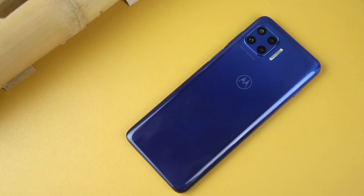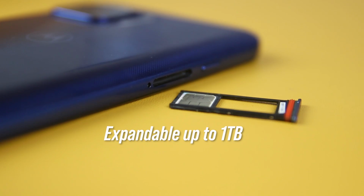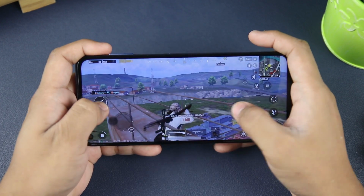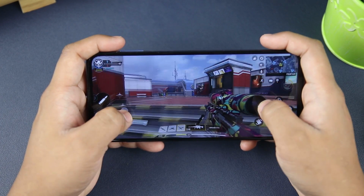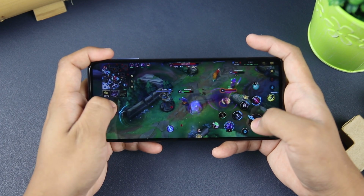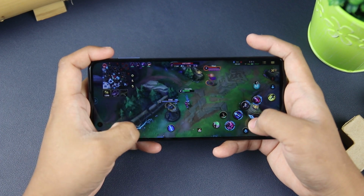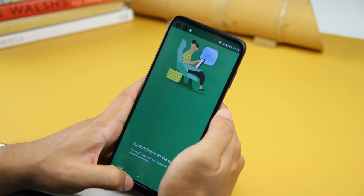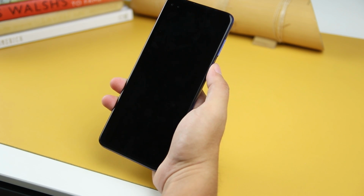Along with that chipset is 8GB of RAM and 128GB of storage that is expandable up to 1TB via microSD. It can play games like PUBG Mobile or Call of Duty Mobile with no problems, and even League of Legends Wild Rift is ultra fast and smooth. On top of all that are the in-demand features that are supported by a bigger battery. The Moto G 5G Plus has no problem with speed as this phone is already capable of handling everything. Even fingerprint and face unlock features are fast and secure.